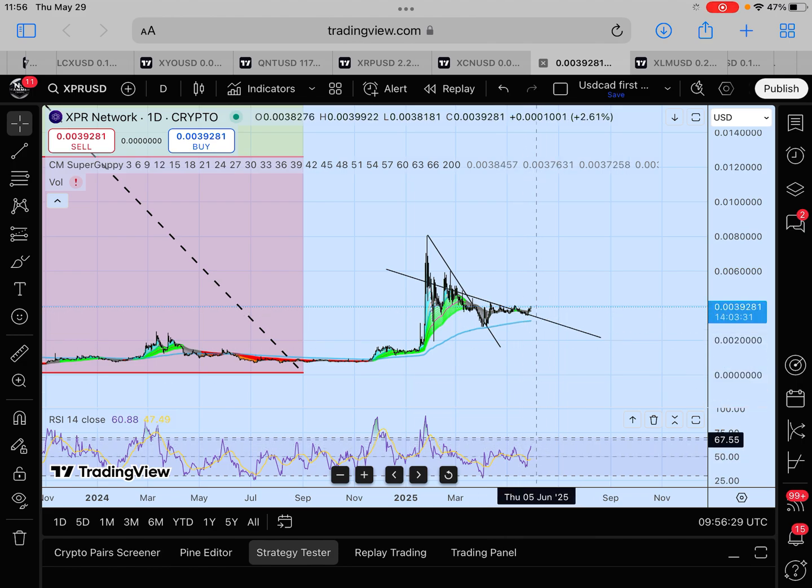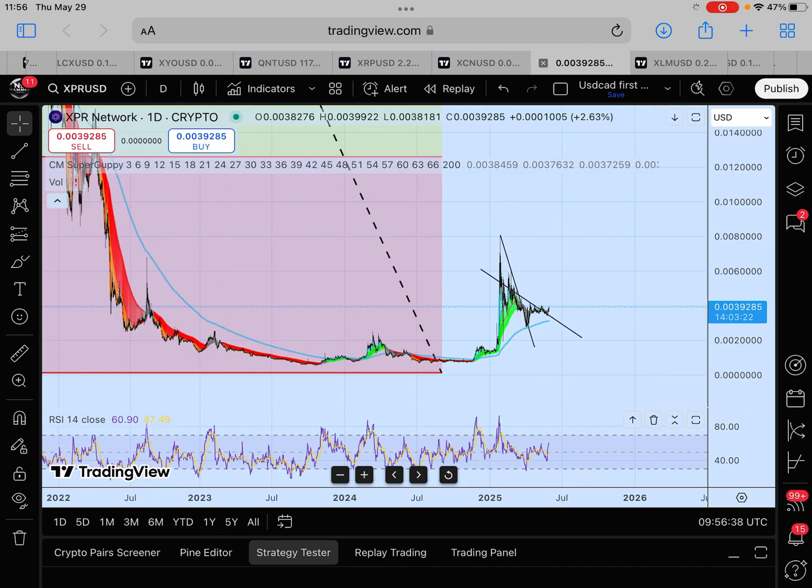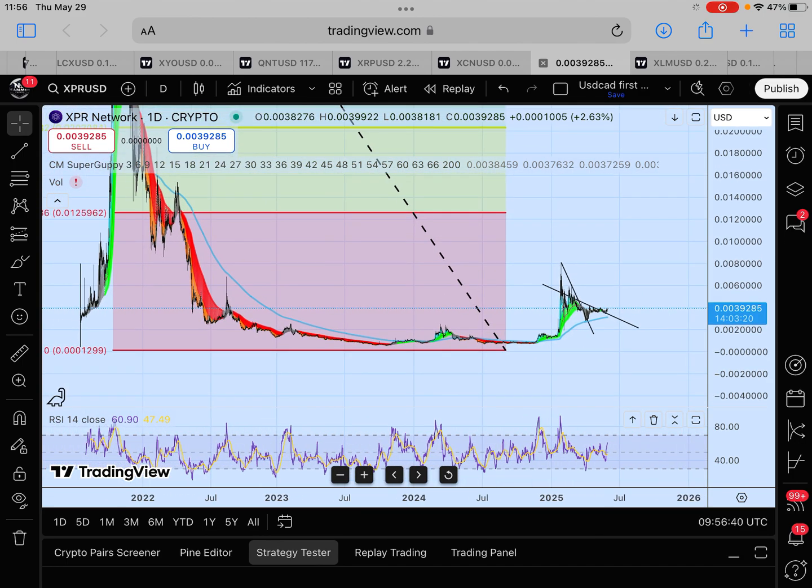It is starting to push back up to the overbought area, but it's also forming this nice W, and you could actually see a pump up towards 0.007. So XPR actually does look pretty interesting.